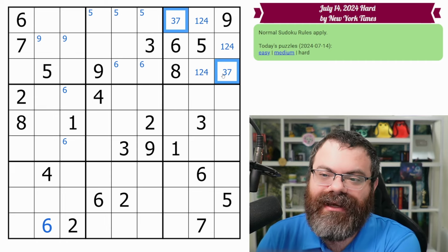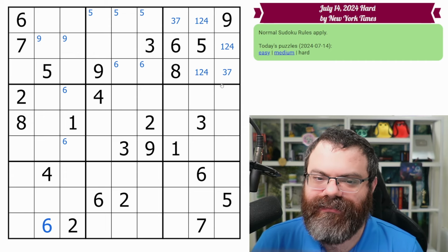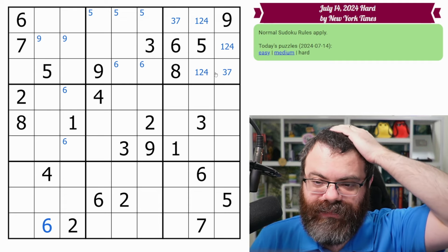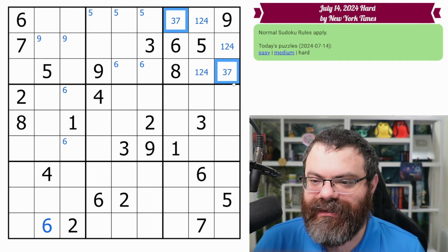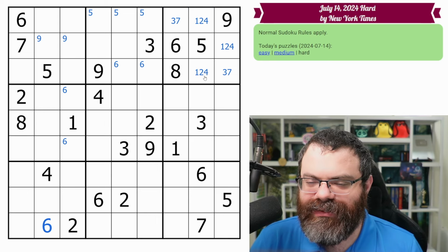That's why they're called hiddens, and they can be a lot harder to see. So you end up finding the nakeds instead, which can be a little bit harder for us to spot sometimes. Anyway, just thought I'd go over that again because I haven't talked about it in a while. Okay, so we got this 1, 2, 4. We got this 3, 7. Now, what do we do with that?